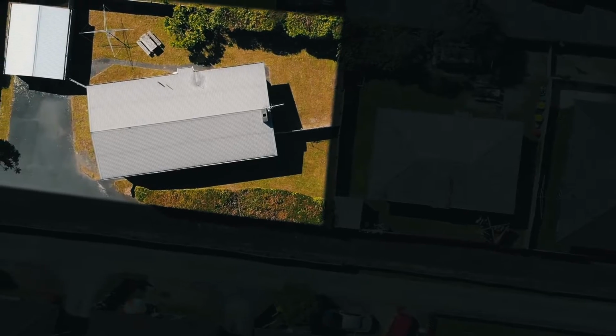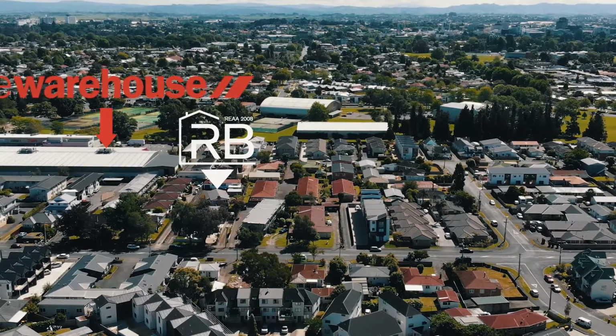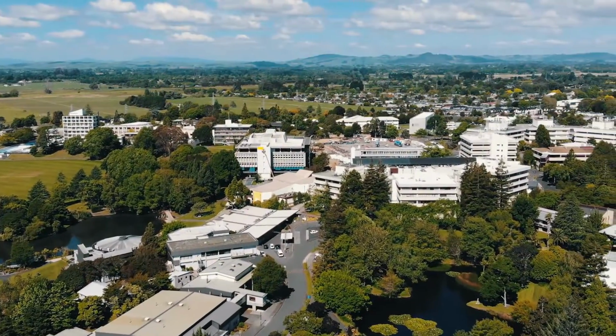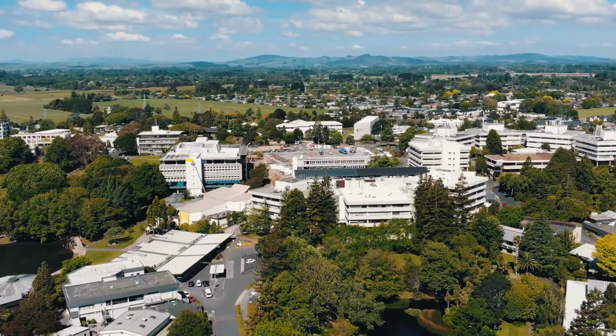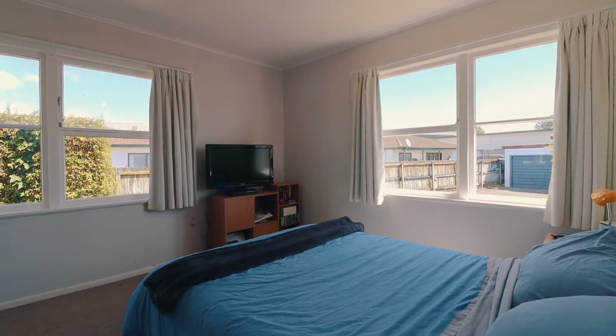Situated down a long right-of-way, this low-maintenance brick home offers privacy and an easy care lifestyle. Located within easy walking distance to local shops, close to the Waikato University and zoned for some top schooling, this is an ideal opportunity for first home buyers or an investment to add to your portfolio.